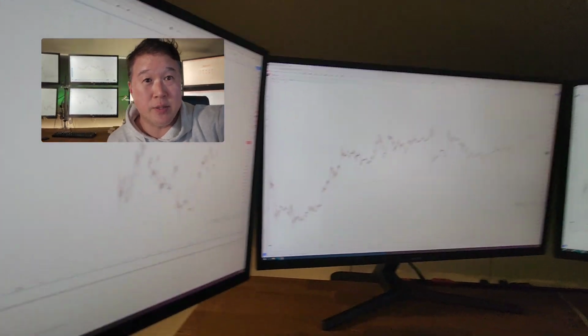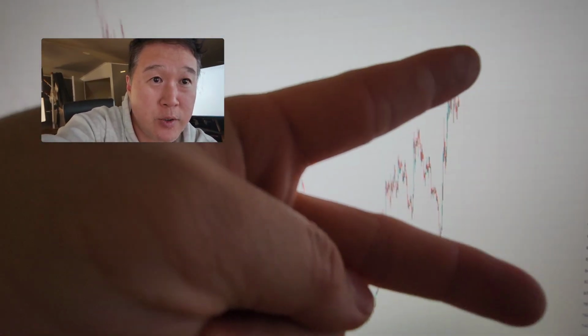Especially since the big picture is this. Let me see if I can show you this. This is the big picture. Look at that. We've got a really big wedge here. We've got a huge wedge.